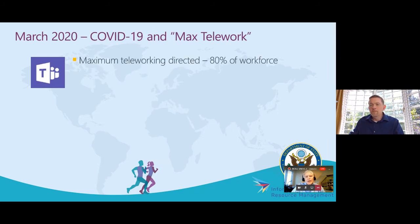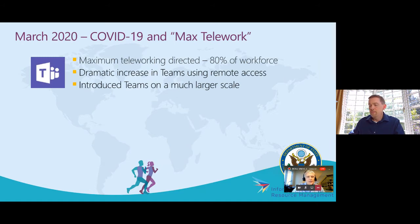So what happened when the pandemic hit? Obviously, we went to max telework. We easily went over 80% of our workforce around the world. And all of a sudden, people needed to use Teams. They needed to use it, especially for meetings and for calls. We had some other solutions. We found even some of our conference calls, all of these different platforms, were becoming overwhelmed. And so as an end result, Teams got introduced on a much larger scale.